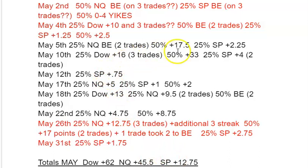S&P here had a couple of trades, 0.75, so a small opening range there, and then a 25-50% win there, and that is that. So let's go down to the red days.